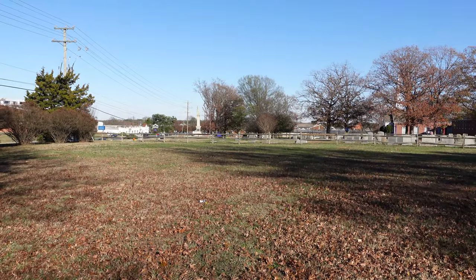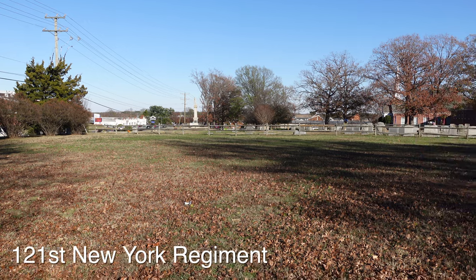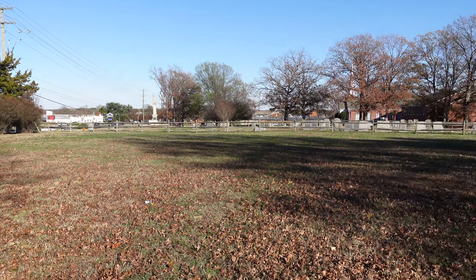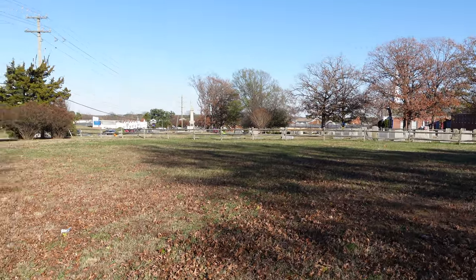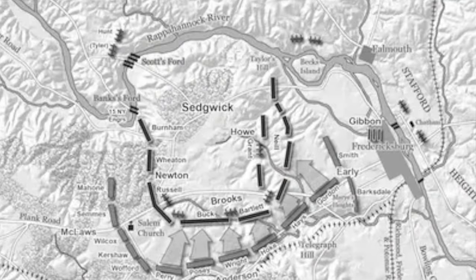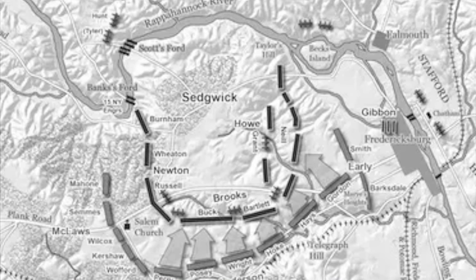I can tell you at one point, there's a New York, I believe it was the 120th Regiment, led a charge. They actually broke the Confederate line, but they were quickly repulsed by Confederate reinforcements. And this was toward the end of the day. Sedgwick kind of retreated back toward Banks Ford. He set up a perimeter around it. Both sides kind of camped out for the night.